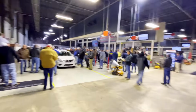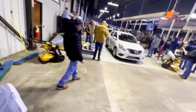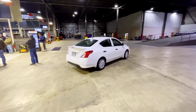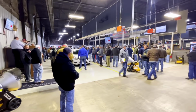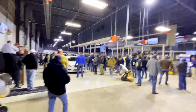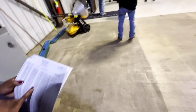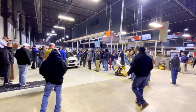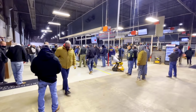9,400 for that quad cab diesel truck. It had 290,000 miles on it. They're going Nissan. The 17 Nissan Versa, it's at 1,600 right now. It's got 130,000 miles on it. 1,800 sold. That wasn't bad.